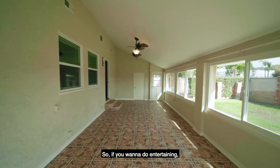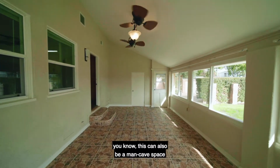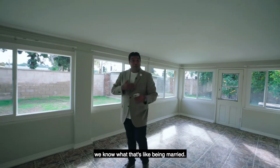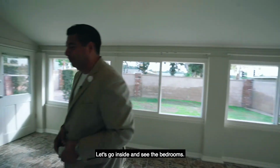So if you want to do entertaining, if you want to have the parties here, the get-togethers, you know, this can also be a man cave space for those of you that don't get the rest of the house. We know what that's like being married. But you could do that with this property. Let's go inside and see the bedrooms.